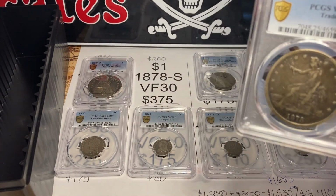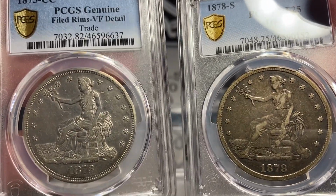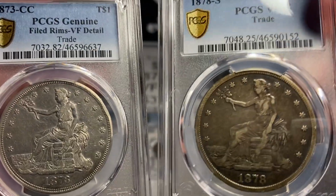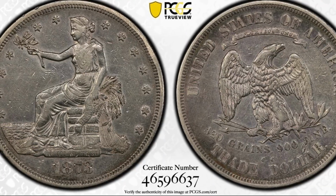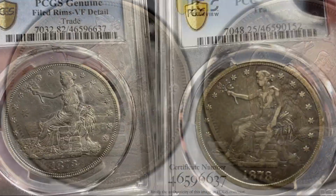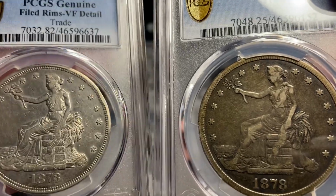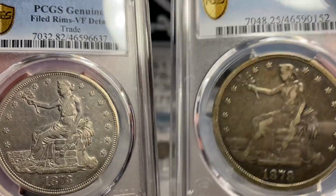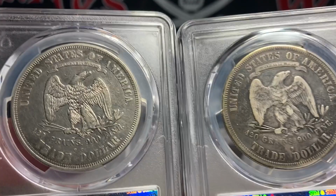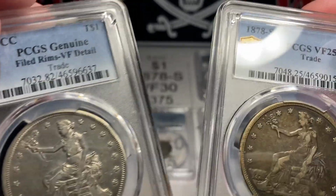Now, I do want to make mention, I did score this guy in a trade from my pal, Grandpa Fish. Yes, it is the Carson City 1873. And it's beautiful. I love comparing the two of these because, again, they're so different. This one clearly is in better condition than this one. But I just love seeing them together because when you start collecting and you get some of these power coins, man, it is just cool to have in your set.